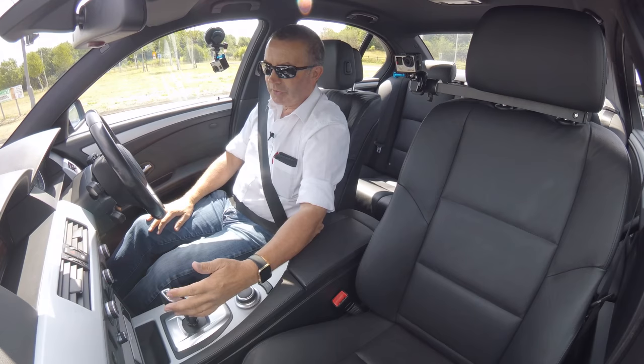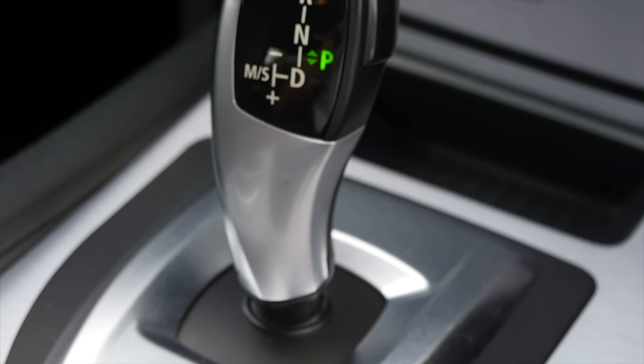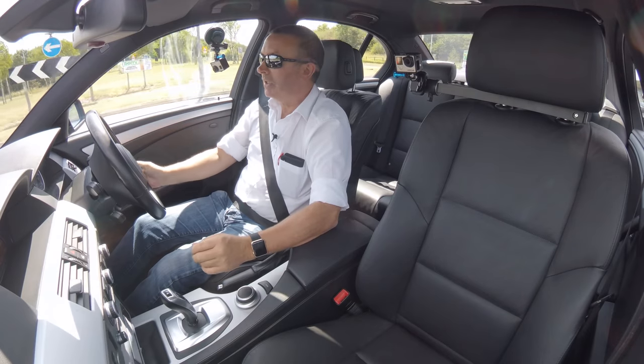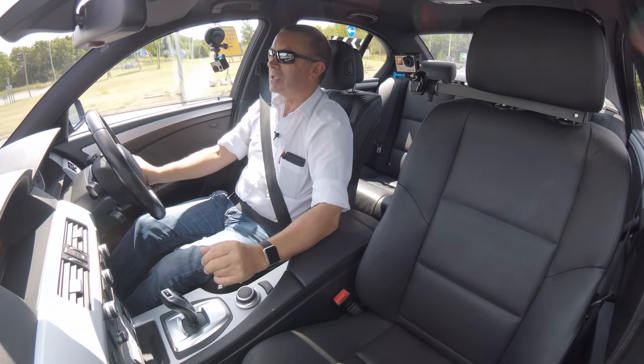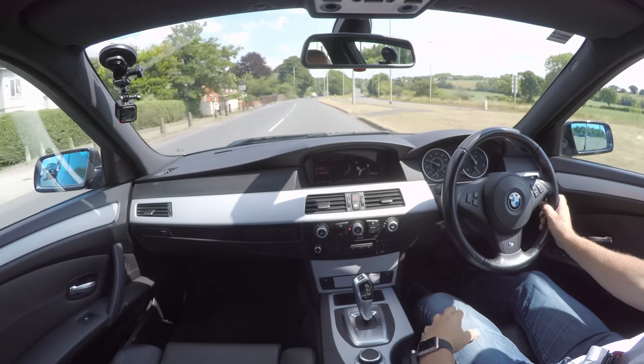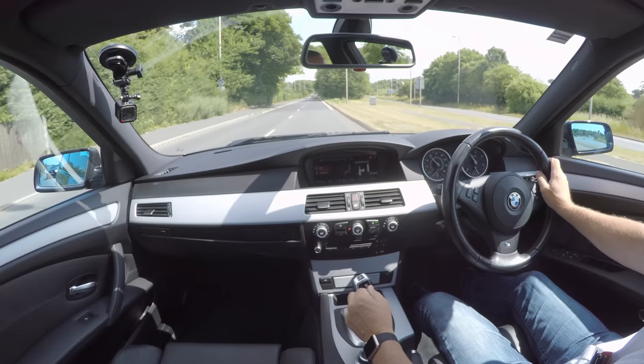If I'm honest, I don't understand the electric park. I don't know why you would have that. I always think it's better if you've actually got a position to put the gear stick in and you know it's going to go in there, and when it's in there the car's not going to move, rather than just depending on a light.